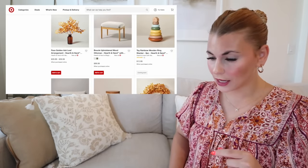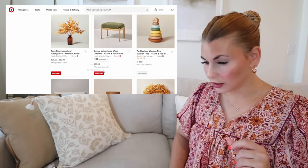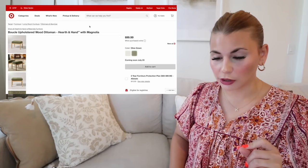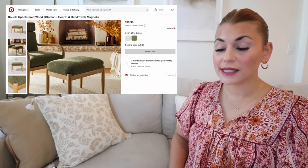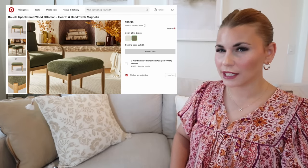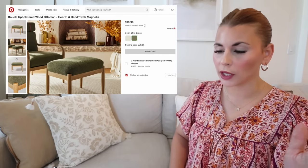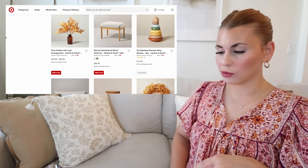Going back, the boucle upholstered wood ottoman comes in two different colors. That's really pretty. Looks like we're also gonna get a chair to match. We've been seeing this color a lot from Studio McGee, but it's been all in velvet material, so it's nice to see something different. The boucle has been so, so popular. We're gonna be looking for that chair that goes with that as well.